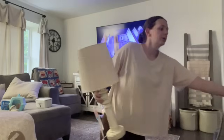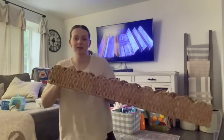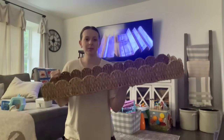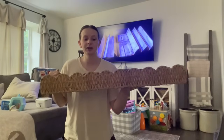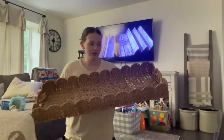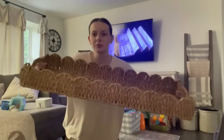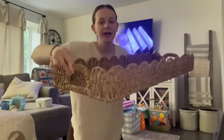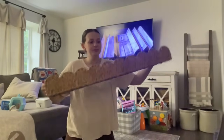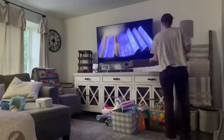And then I also just got this basket on Facebook Marketplace. Nick picked this up for me. It was really close to where he works, so he picked it up. It was $15, and these scallop trays are very expensive usually whenever I see them online or whatever, but the scallop is so beautiful and it's really long. Like, this is a very long basket. So we're gonna put this stuff on the TV stand and just decorate that area a little bit.